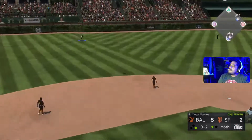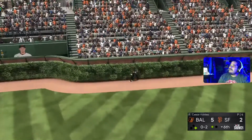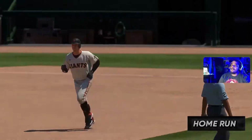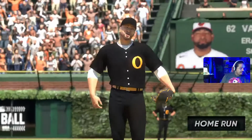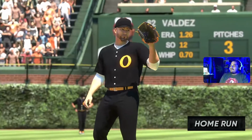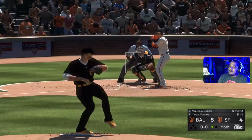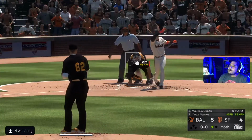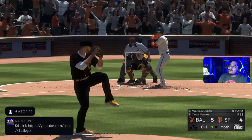Swing, and there it goes. He got all of that ball, and it's gone into the bleachers. A run in late feels good, but when you're able to take the closer deep, you definitely send a message to the opposition. That's their shutdown guy out on the bump.